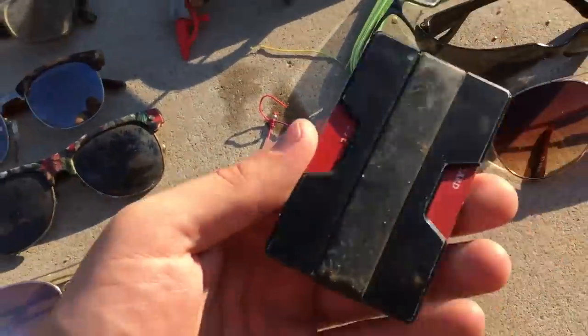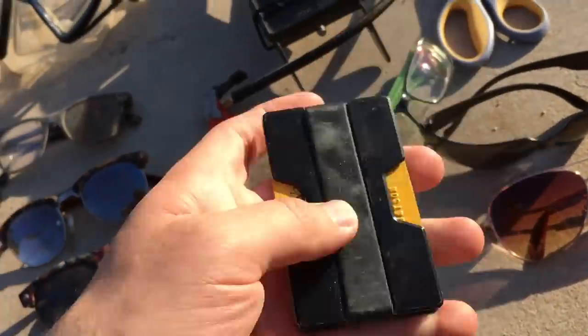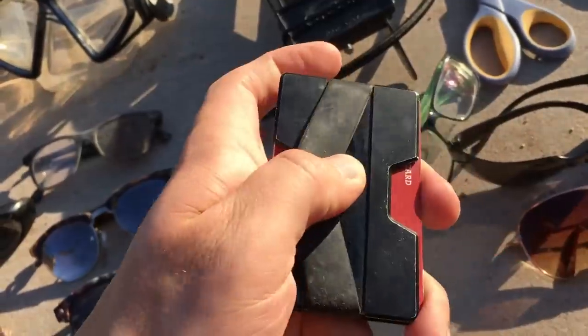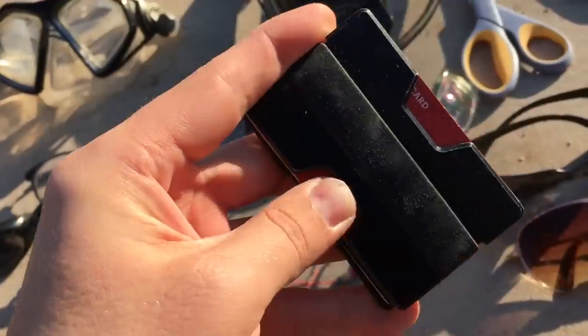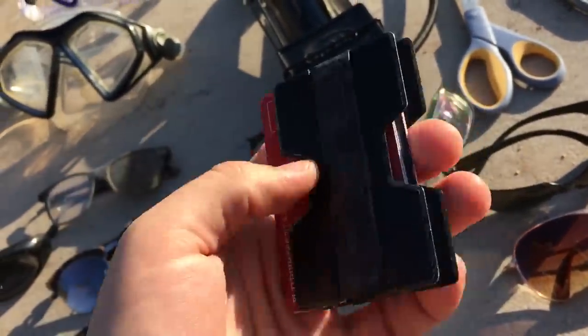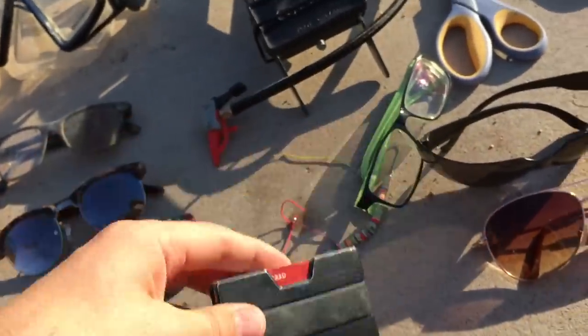Got a wallet, someone's cards. Kind of a weird design. You have to take this whole thing off to, or you just put, I'm not sure how to use this thing. Doesn't seem very convenient though, that's for sure. There we go. So I'll be getting that back to them.